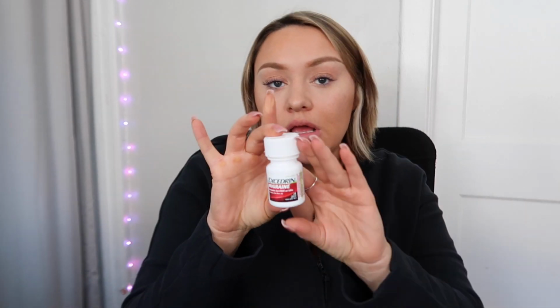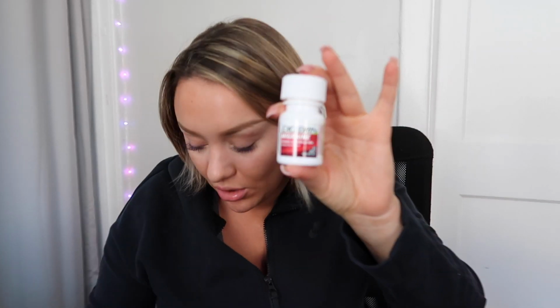Next, I have Gas-X. This is for tooting and for bloating and for your stomach being upset, which does happen. And then in this little bag, I had some Tums. I need to replace this one, but Tums is also a really good thing to have for upset stomach and stuff like that. I have some Excedrin Migraine that I always carry.